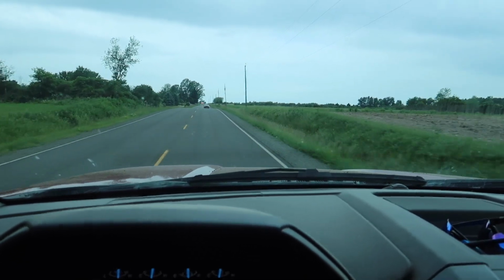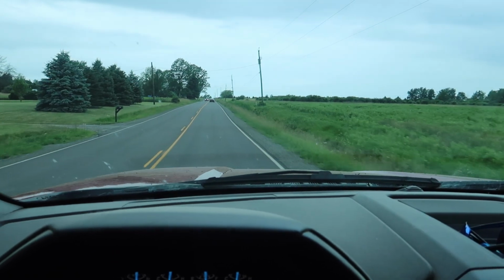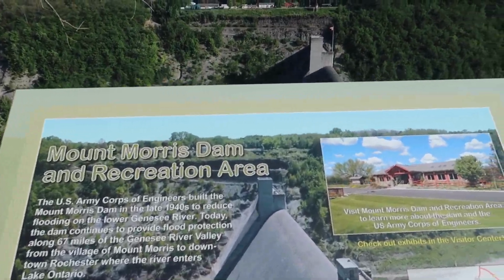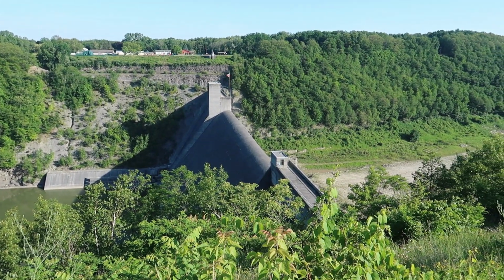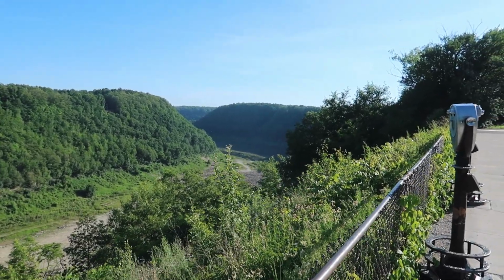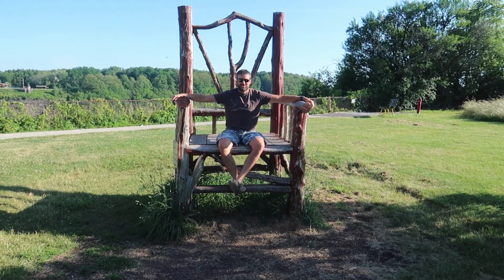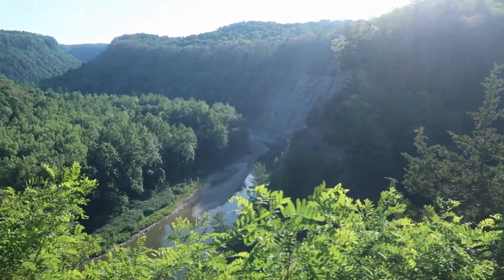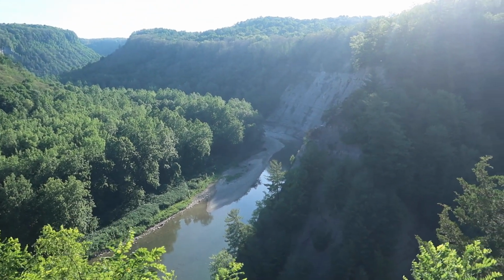Time at Watkins Glen. We are heading down the road to Letchworth State Park, only about an hour and a half away. We are currently here at Letchworth State Park. This is the Mount Morris Dam. Looking out this view right here, it kind of reminds me of the West Rim in Pennsylvania, also known as the Grand Canyon of the East. My goodness, it's pretty magnificent. Got a lot of sun glare right now, but that is pretty spectacular.